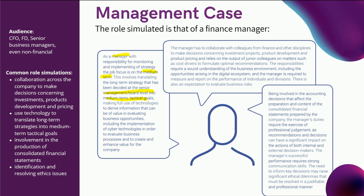So with this paper, as with every other paper in the qualification, technology and the information and use of that information with big data and data analytics is very much at the heart of everything that we do. So you will need to collaborate with people from both within finance and other disciplines.